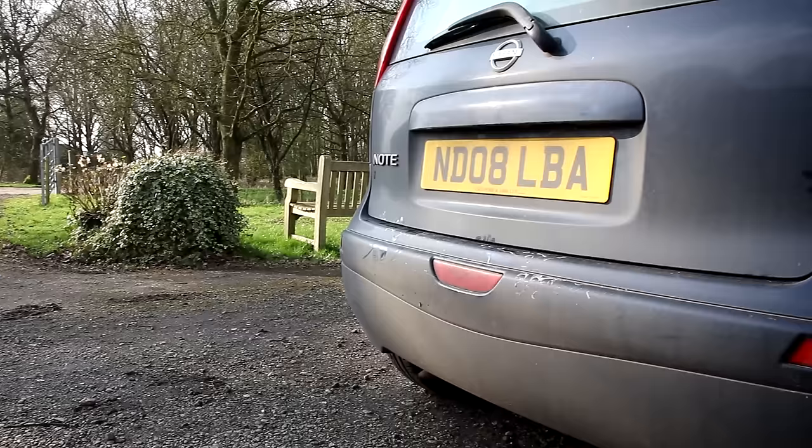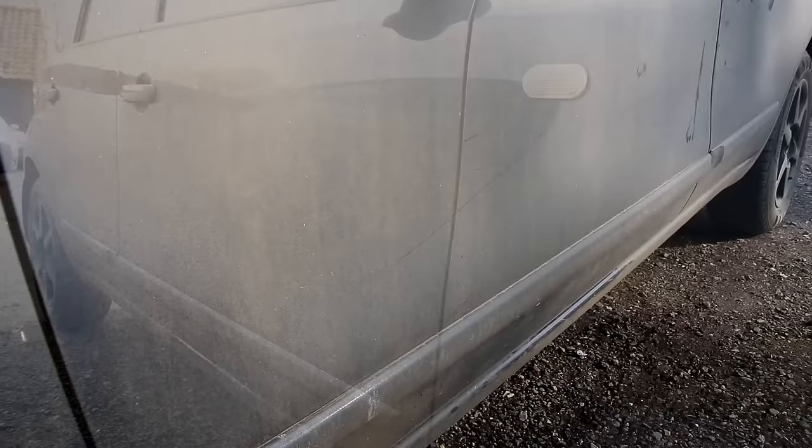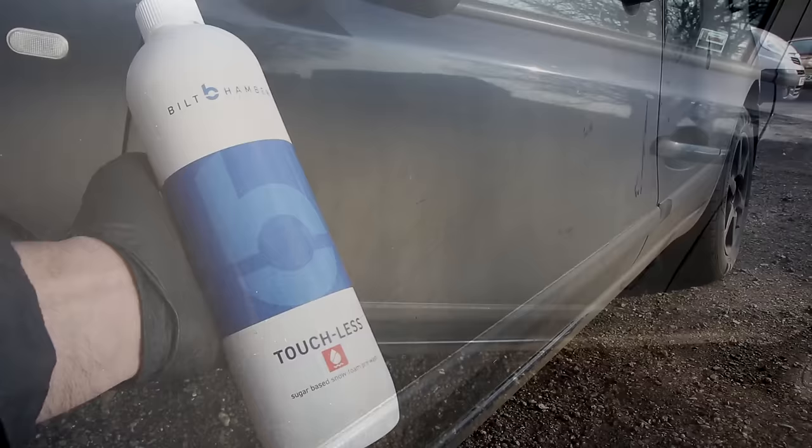Let's roll it. So here we go then, the pensioner's favourite, the Nissan Note. It's either one of these or a Honda Jazz that seem to be plaguing our roads, causing all sorts of congestion problems and probably lots and lots of accidents. Bilt Hamber Touchless, a sugar-based pre-wash, by the way.